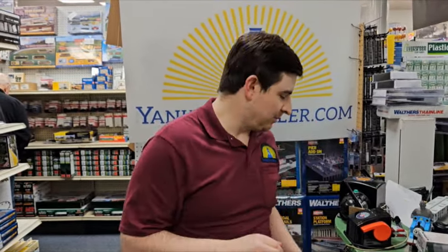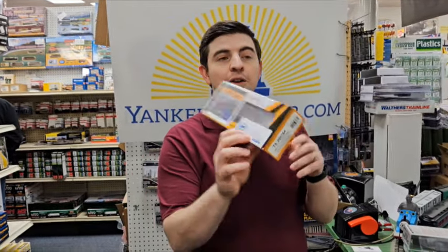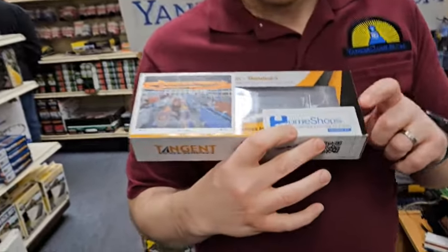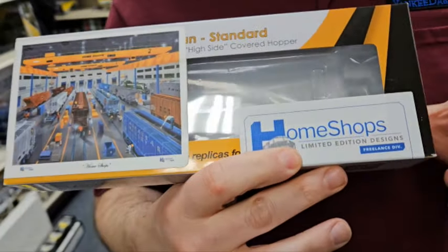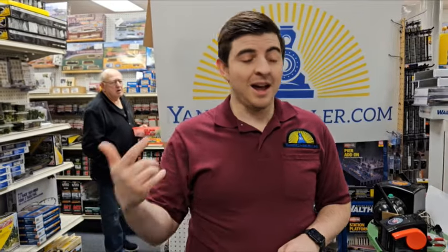Now, I know we all have model railroads at home. Well, guess what? There is a production design company out there called Home Shops Limited, and what they did here is they took a couple of cars from Tangent and a big one from Rapido, and they actually did cars based off of famous model railroads, and I have them here. These are kind of weird fantasy cars, but I think these are really neat, so check these out.